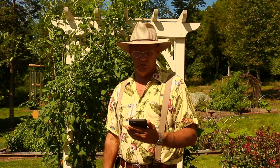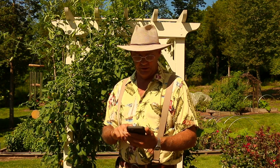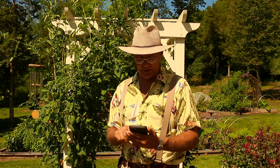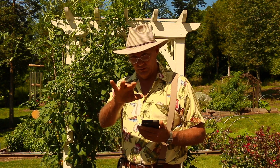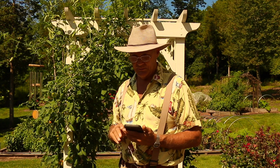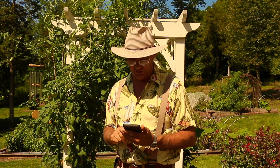So we've already talked about number 1, location, number 2, soil, and number 3, we've talked about walking paths. So why don't I just show you some of my walking paths. I have a stone walking path going through a path leading down to our pond, and then between my raised beds I do have some of that red shale. So let's go take a look at some of those areas.